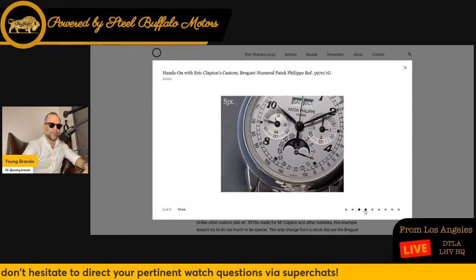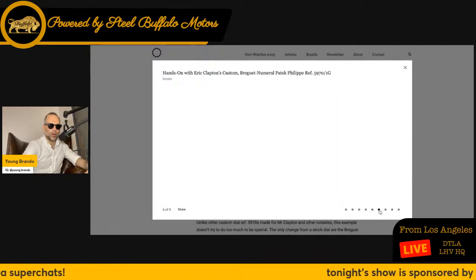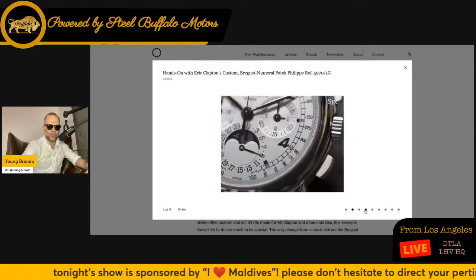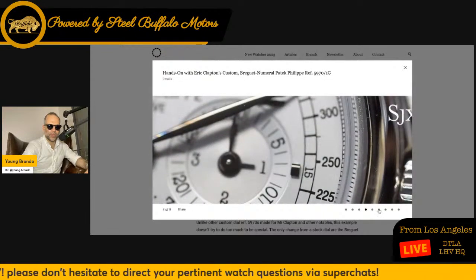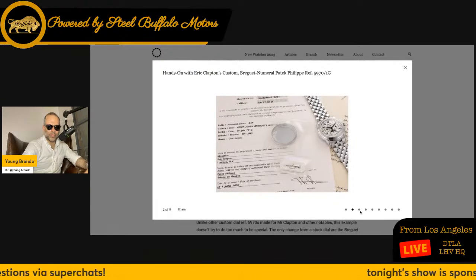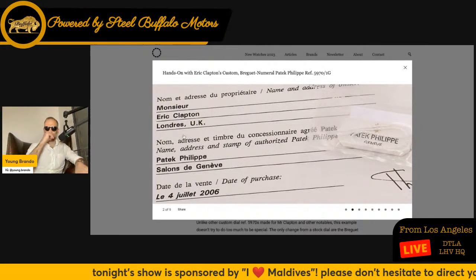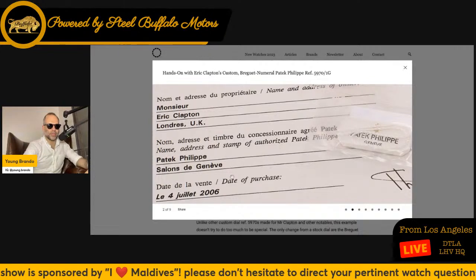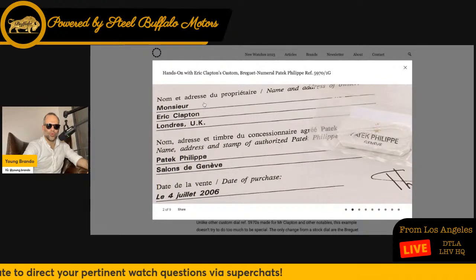This particular example is the 5970 Line 1G, which actually came on public auction and which we will take a look at. But I wanted to first go through it in these detailed pictures by SJX, since I wanted to focus on some of the details and once again note the provenance of the watch, which was delivered on July 4, 2006 by the Geneva Salon of Patek Philippe to one Eric Clapton from London, UK.